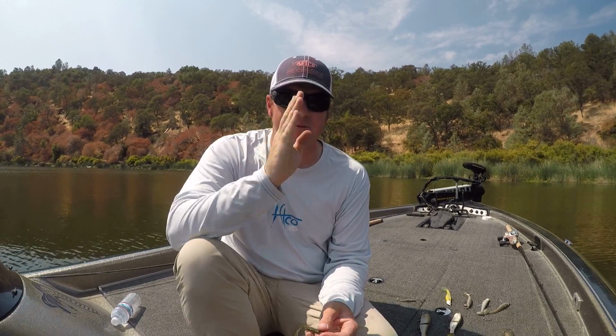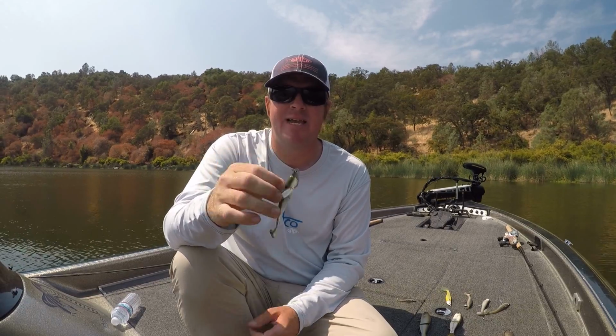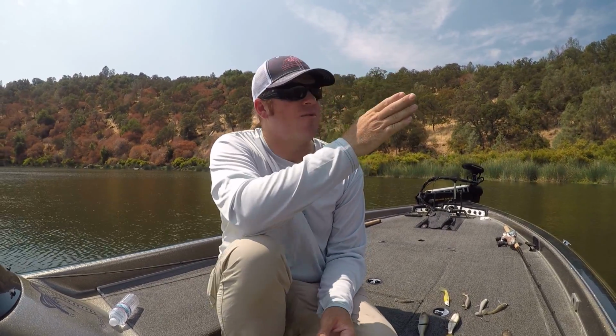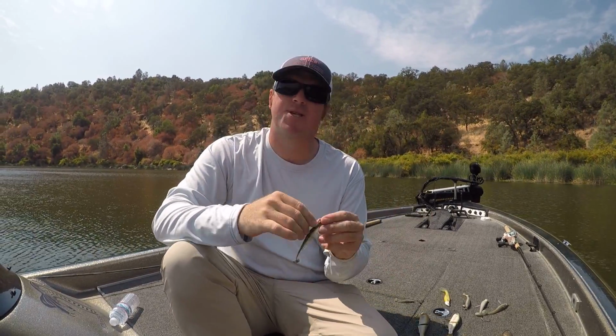So if there are thousands and thousands and thousands of minnows and you need to stand out from the crowd, they're already eating minnows. You just need to be the minnow that they choose to eat. That extra flash is all the difference between getting bit and not getting bit. It has nothing to do with realism. It has to do with getting their attention and taking it away from the thousands of other minnows. Pretty simple.